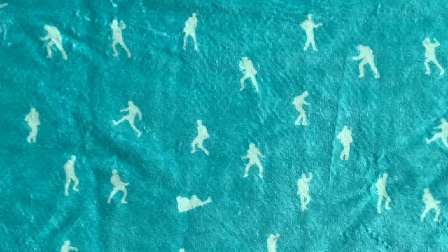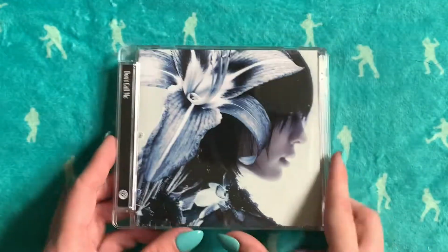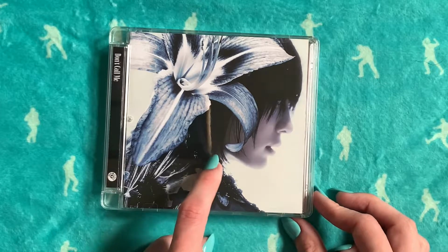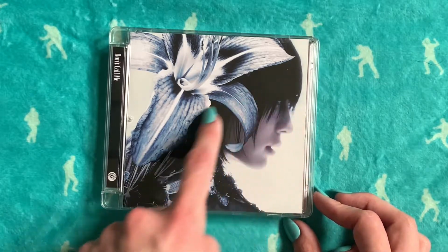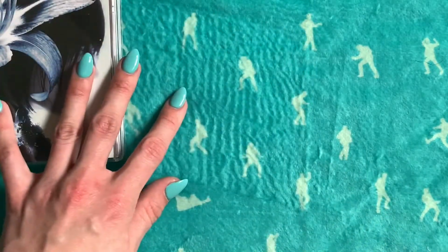And then to finish off the Korean group cards, we have Don't Call Me. So for the jewel case versions, we have Minho. I didn't love the extensions on this boy. I didn't think that this look was the best on him. I like him with long hair. I just didn't think that this was it.